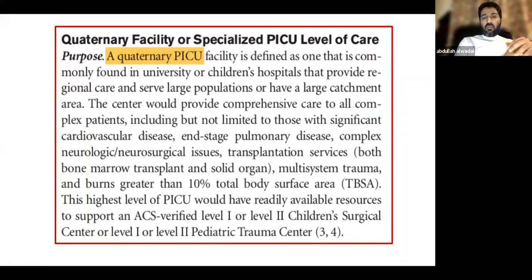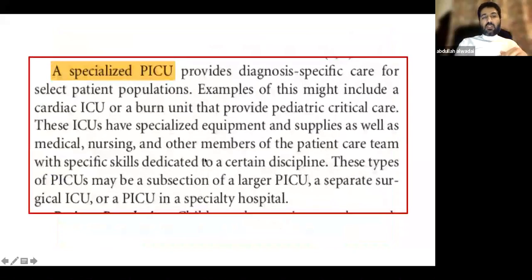quaternary PICU, which is a facility that cares for patients in university hospitals in North America, because the university hospital is usually the largest. They can provide the whole spectrum of care, from simple respiratory distress to the maximum, which is transplant, bone marrow transplant, organ transplant, and all included. These are the quaternary PICUs. Another type they call specialized PICU, which is like the units we have, the cardiac ICU, the burn ICU, the neuro ICU, a unit that is specialized to care for a single organ problem, like the cardiac ICU.